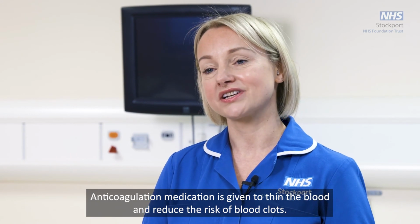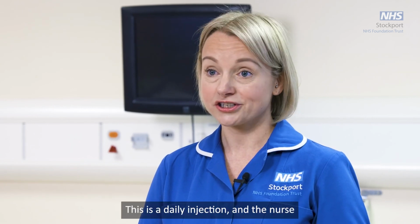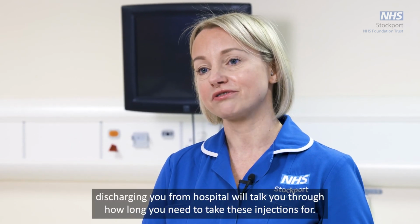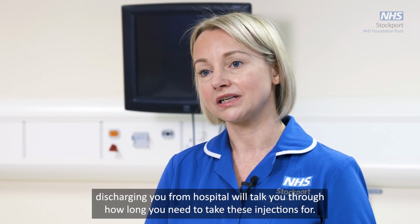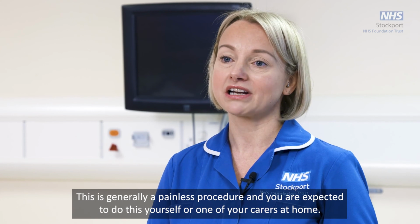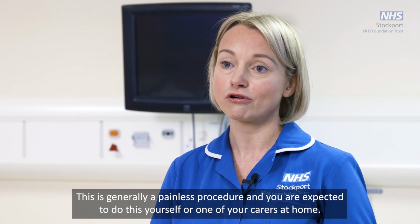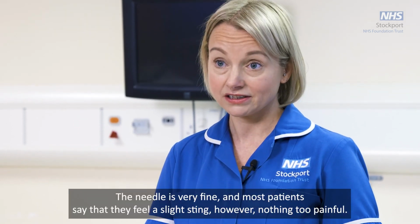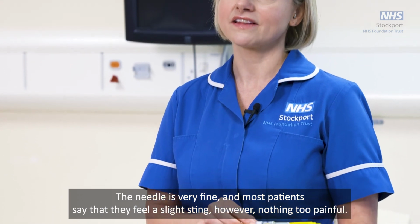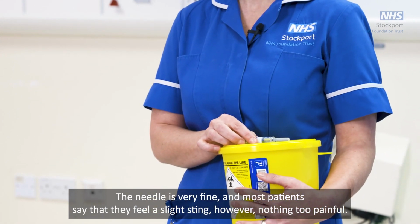Anticoagulation medication is given to thin the blood and reduce the risk of blood clots. This is a daily injection, and the nurse discharging you from hospital will talk you through how long you need to take these injections for. This is generally a painless procedure and you are expected to do this yourself or one of your carers at home. The needle is very fine and most patients say that they feel a slight sting, however, nothing too painful.